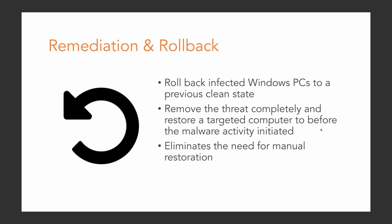Three more things to hit on. I just want to circle back to the remediation or rollback. This is something that's totally unique to an antivirus application: rolling back an infected Windows PC to a previous clean state. Our offering is the only one that includes this in the antivirus. Of course, you can come up with a backup solution that's totally separate from this, but Capture Client will leverage VSS, Windows Shadow Copy, to provide this service with no other software required. So again, totally unique in that regard.